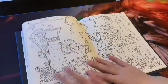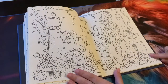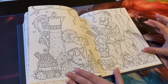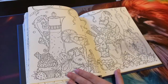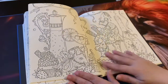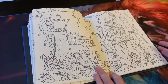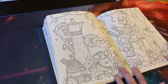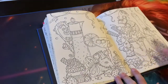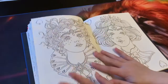And then again, we've got the confectionery page. So we've got an ice cream sundae. We've got the little glass jar. I don't even know what they call them, so you'll have to excuse me, but the see-through glass bottles. We've got the strawberries, we've got little sweets. We've got the gorgeous little mouse in a little outfit. I love that, really love it. And then again on the other page, we've got a little cocktail drink, some little cupcakes, an absolutely gorgeous page. So again, we've got different types of stuff we can colour.